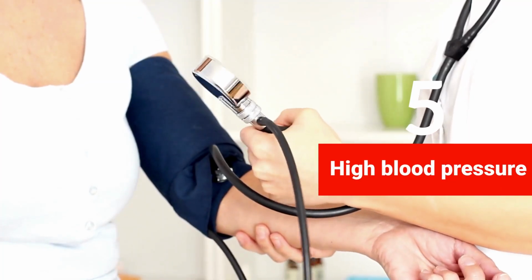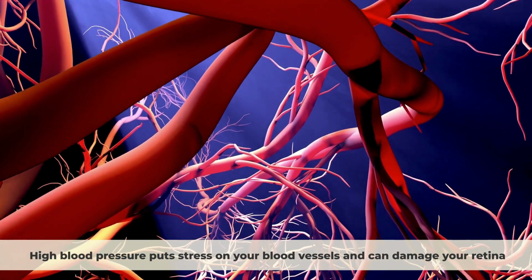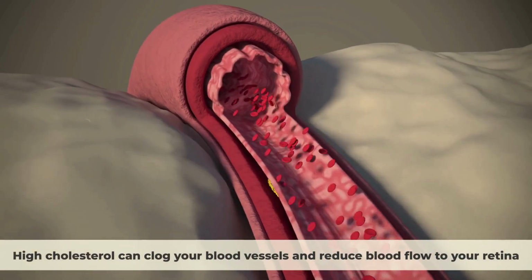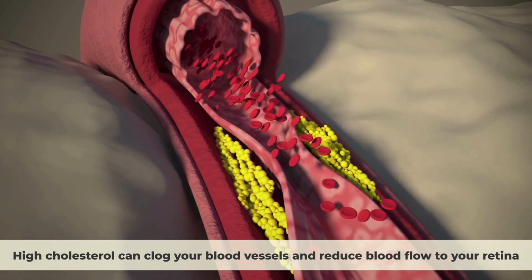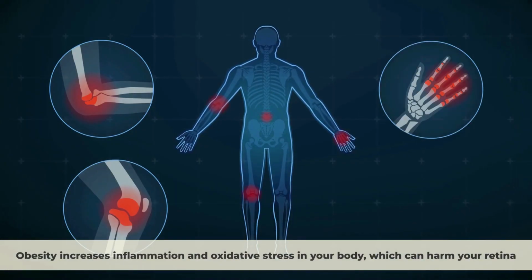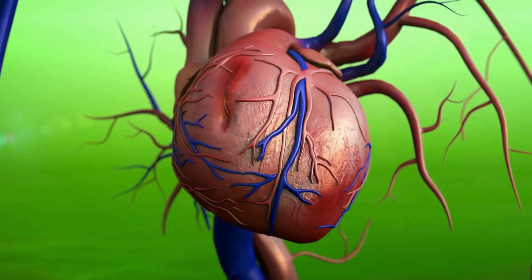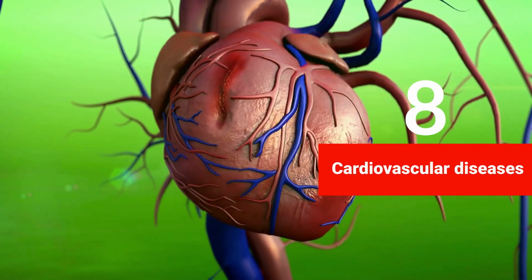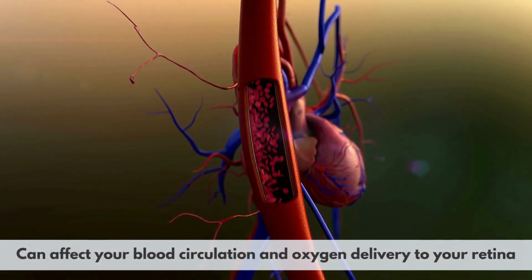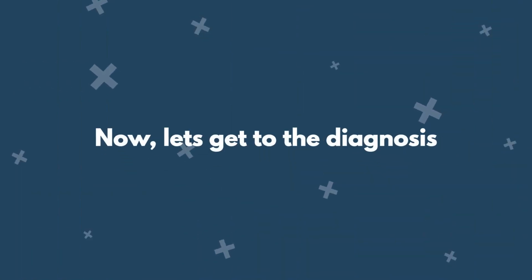Number 5, high blood pressure. High blood pressure puts stress on your blood vessels and can damage your retina. Number 6, high cholesterol. High cholesterol can clog your blood vessels and reduce blood flow to your retina. Number 7, obesity. Obesity increases inflammation and oxidative stress in your body, which can harm your retina. Number 8, cardiovascular diseases. Cardiovascular diseases, such as heart disease and stroke, can affect your blood circulation and oxygen delivery to your retina.